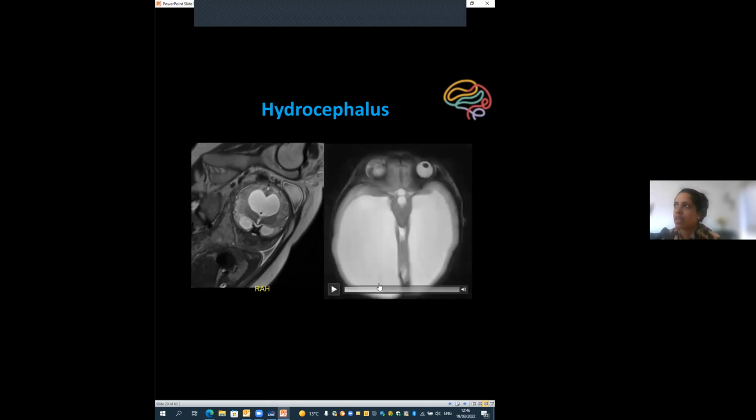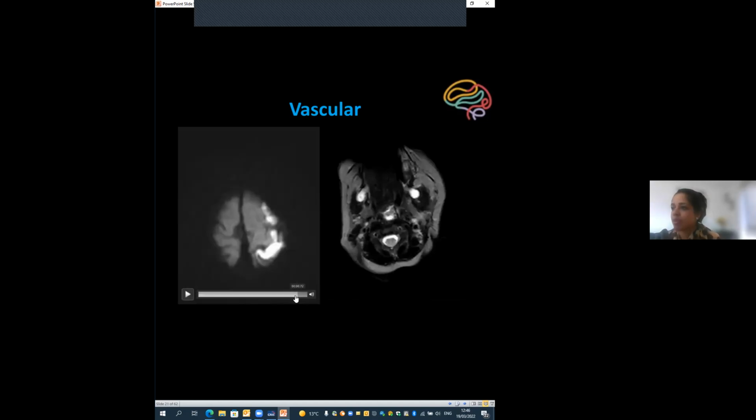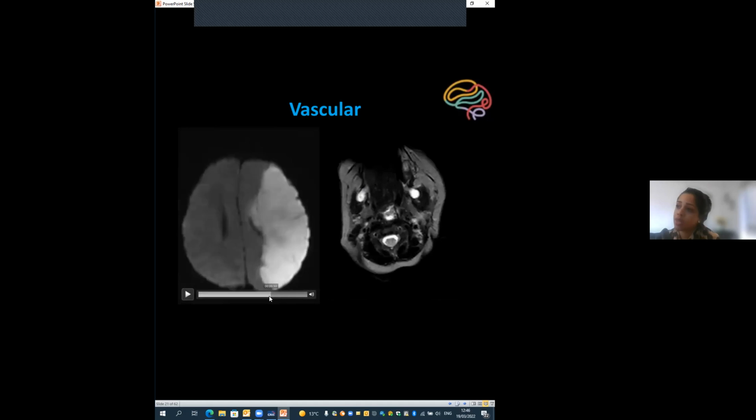So using our anatomy, we can then suggest that the point of obstruction is along the cerebral aqueduct, somewhere between the large supratentorial ventricles and the small fourth ventricle. And actually, we did some high resolution CISS images, which showed a web along the cerebral aqueduct, which was the point of obstruction. We have vascular cases coming through the pediatric population like we do in the adult population.